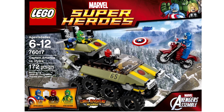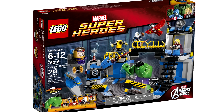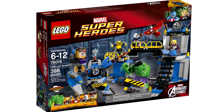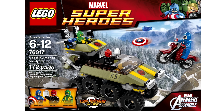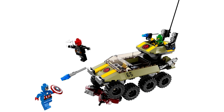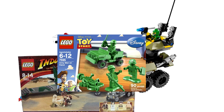I'm guessing this was the same case with the Iron Man 3 sets to an extent, to avoid spoilers. Captain America vs. Hydra is a $20 set, released as a part of a 2-set wave in spring 2014, based on the Avengers Assemble cartoon, releasing around the same time as Captain America the Winter Soldier. With us getting these 2 sets instead of sets on that movie, this Captain America specific set was the most disappointing of the 2. The build was this awful tank, which did not feel like a tank whatsoever because LEGO is too scared to do military stuff, even though they've broken that rule many times before.